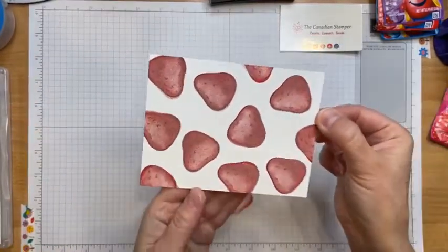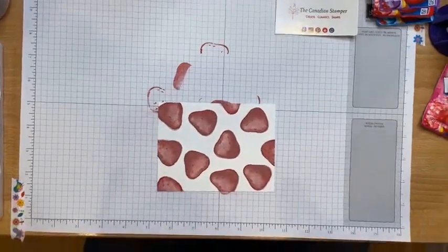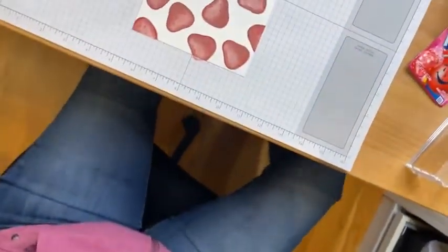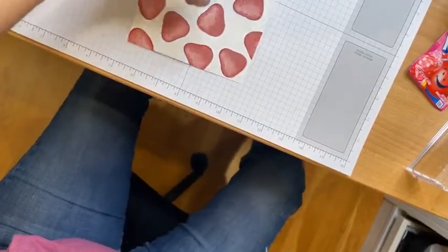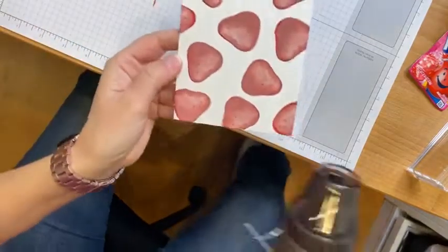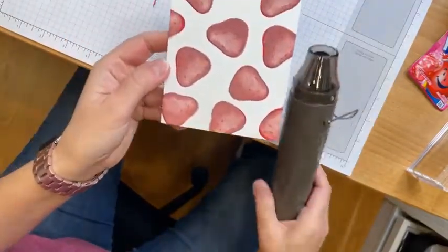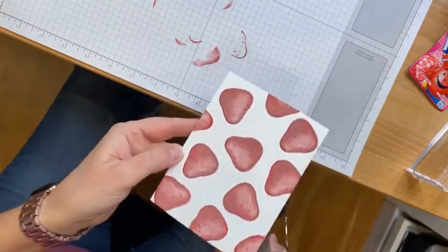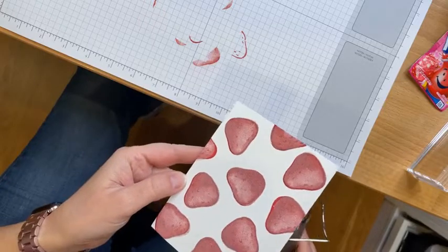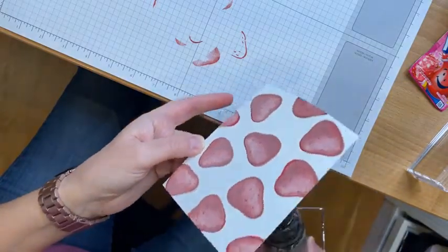Let's do it. Oh, Lance is ready for the magic. Okay, so I'm gonna tilt my camera just a bit because I want you to be able to see the heat gun. So I've got my Stampin' Up heat gun. I'm on level 2. I'm gonna heat up the bottom of the page. Can you see me okay? I don't think the Kool-Aid's gonna dye the paper, Pam.